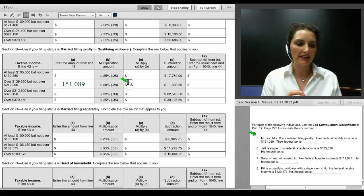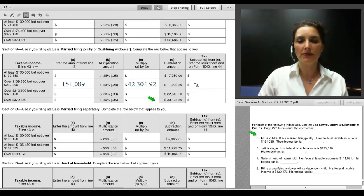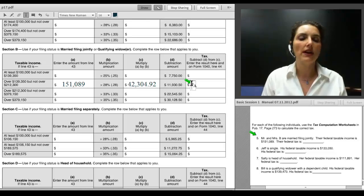So I get out my handy dandy calculator, I go 151,089 multiplied by 0.28 equals $42,304.92. So I'm going to enter 42,304.92 in the space provided on the table. The next step is to subtract out $11,930.50. Now, why do we do that?